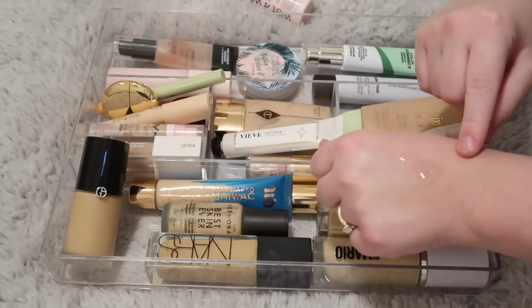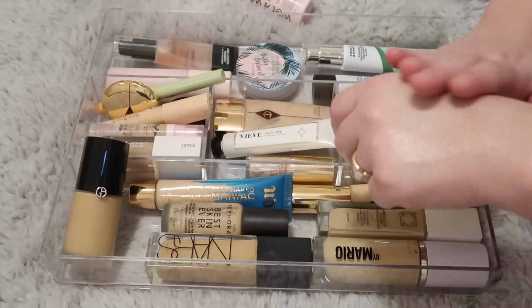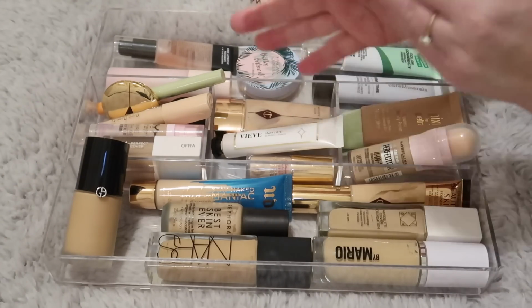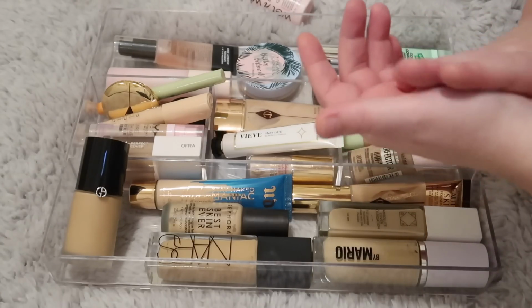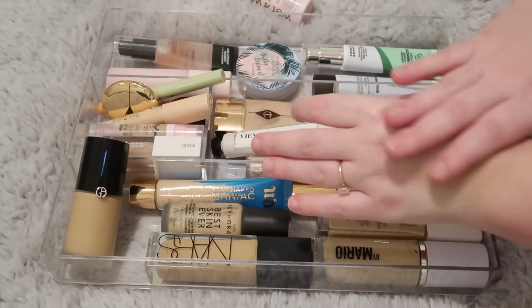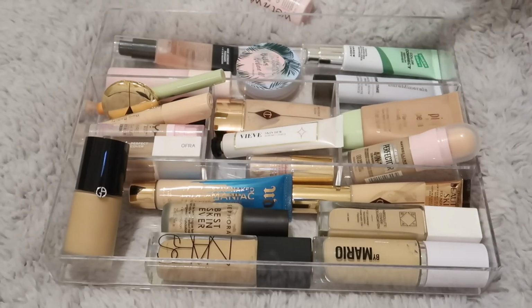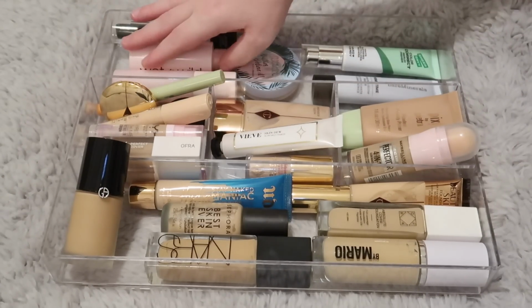So here's what that Wet n Wild serum looks like. It's definitely slightly thicker than water. It's supposed to do 5 in 1. It says it smooths, conditions, refines pores, balances, and prolongs makeup. This makes my skin feel so good and hydrated. Ugh, I'm trying to find something that I can get rid of.